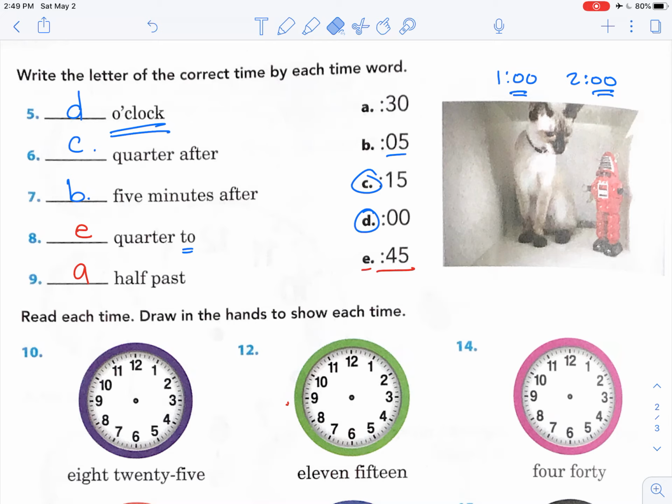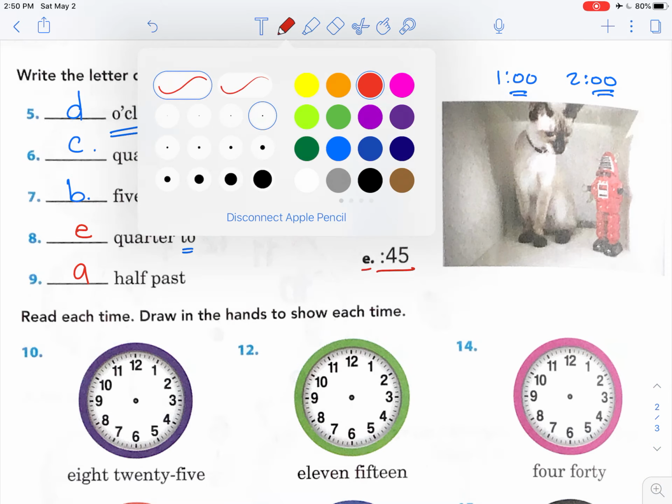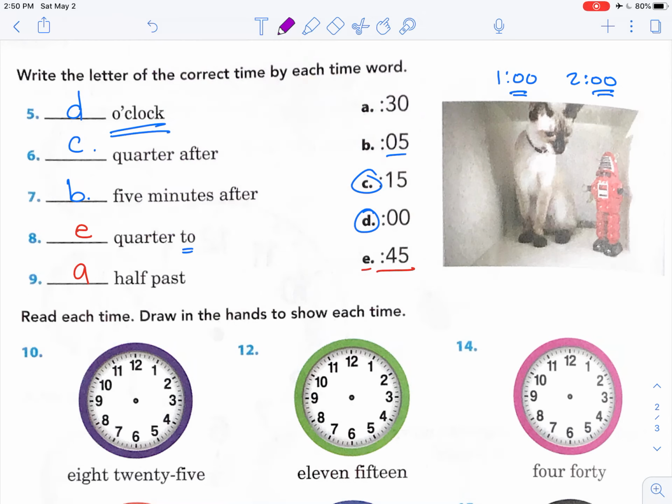Okay, so what does it say in the instructions? It says, read each time, draw the hands to show each time. So even me, Mrs. Korenthal, who has been telling time for 30 years or more, can still sometimes put her minute hands or hour hands in the wrong spot. So be really careful. Don't go so fast and think you've got this, because I know this better than you, and I still make mistakes. Okay, so be careful.